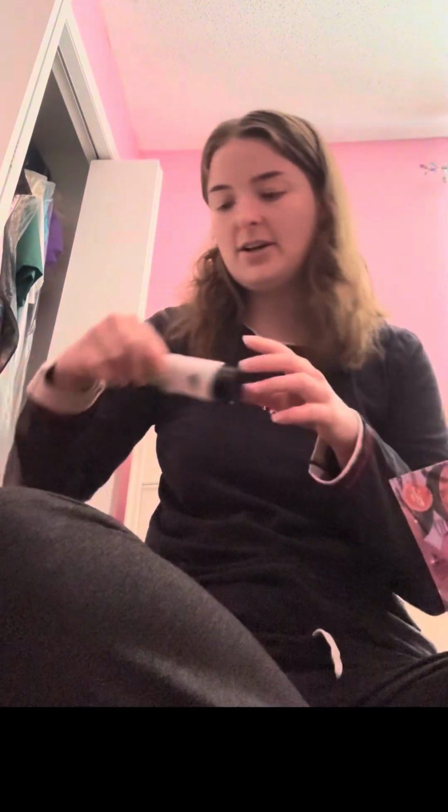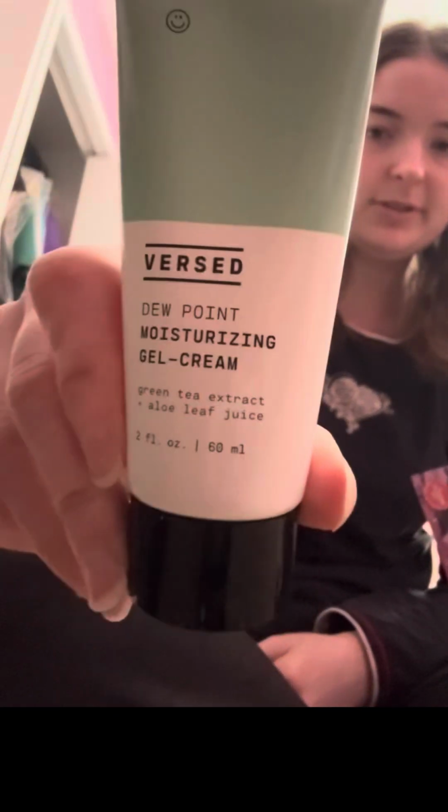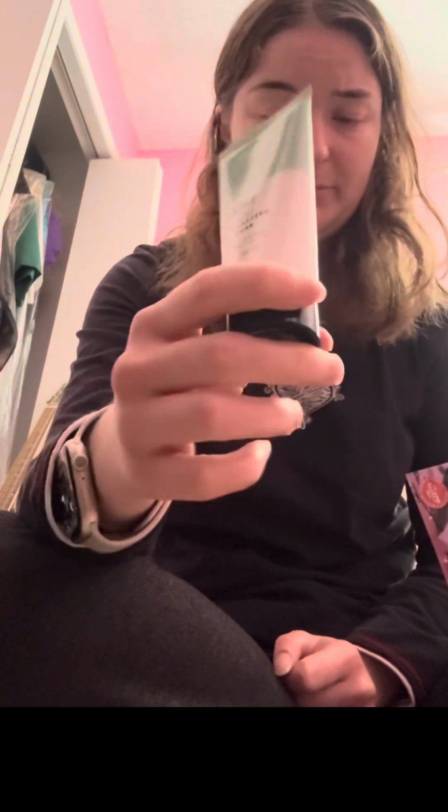The next one I got is the Versed Dew Point Moisturizing Gel Cream, and it has green tea extract and aloe leaf juice, and it's 2 fluid ounces or 60 milliliters. This is what it looks like. It's made for all skin types. It's a light jelly-like moisturizer that keeps the bounce in your skin. Smooth a peanut-sized amount into skin, for morning and night. After you do your cleansing and apply your serums, you put this on.